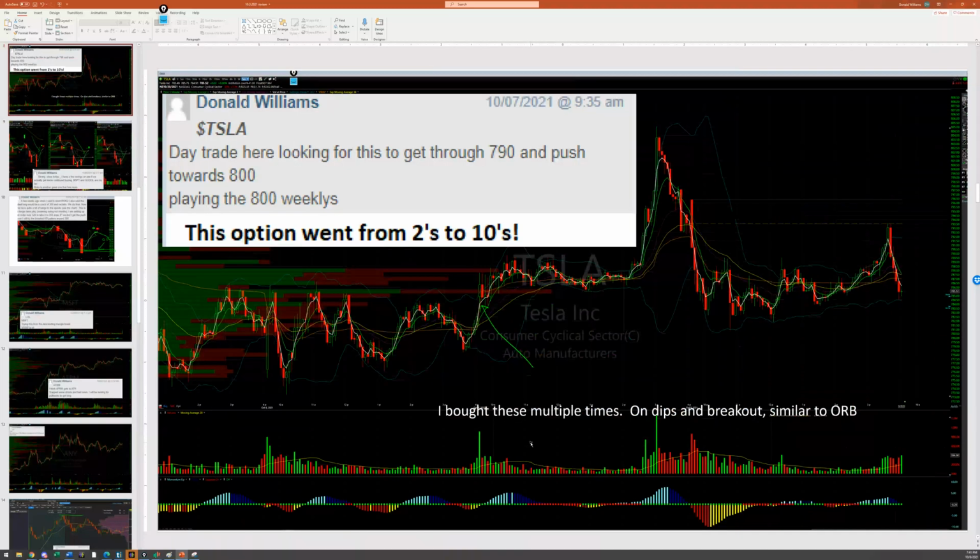Tesla was a little frustrating for a while, but it worked out great. Day trade here, looking for this to get through 790 and push towards 800. I use volume profile. There's a big VP level at about 790 that had been formed. And we kept going back and forth between really 785 to 790. And you can see we were kind of pushing in here, right? Just not pushing, consolidating in here. And finally, we broke. Boom.